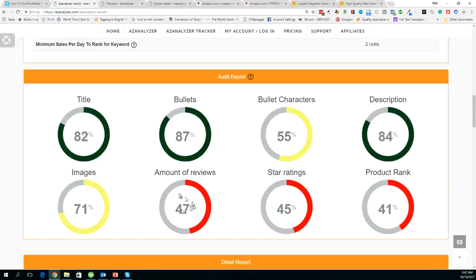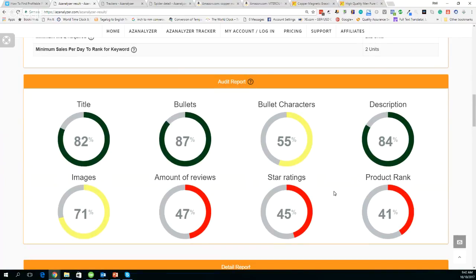So you would need to build that up. But what it's saying is it's not insurmountable with respect to being able to get those reviews and overtake and get in a better position once you've got those reviews. Star ratings as well. There's a few products on here, obviously, that have a lower star rating. In other words, a 3 out of 5, 3.5, 4 out of 5, whatever. Product ranking as well. In other words, the BSR, where you are. And again, there's a lot of area that you can move there, which is really good.